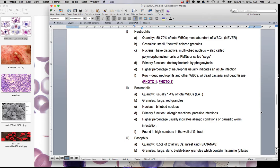They are found in very high numbers just below the wall of the GI tract, because that's where you get exposed to most of your parasites. They say that every person on Earth gets at least 2 parasitic infections throughout their life cycle, but luckily you don't usually know about them, which is good because I'm vaguely disturbed by the process.